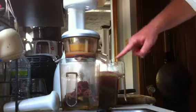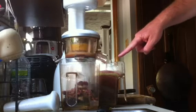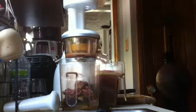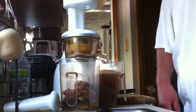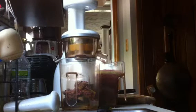And as you can see, I'm still getting blueberries coming through. You can tell by the color, and the apple's pushing through right behind it. Maybe I'm going to grab a pear real quick.